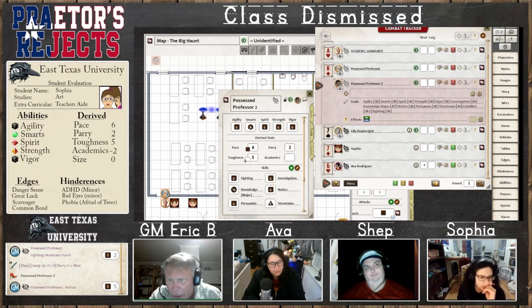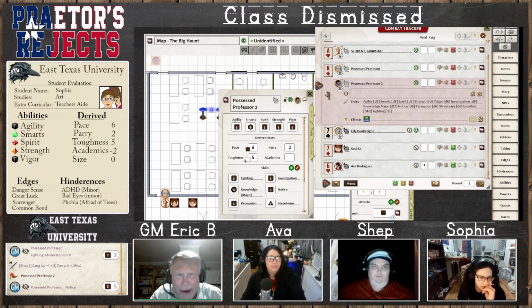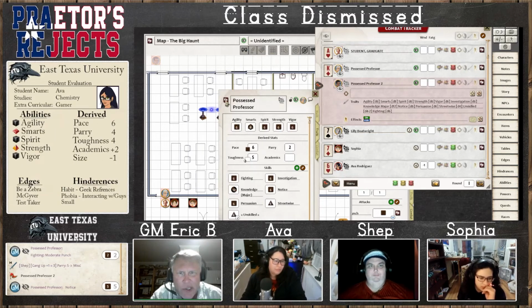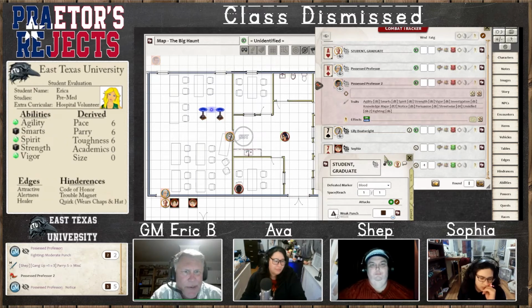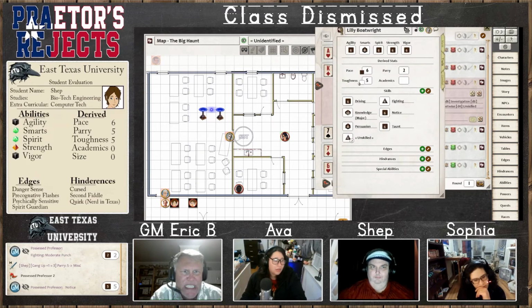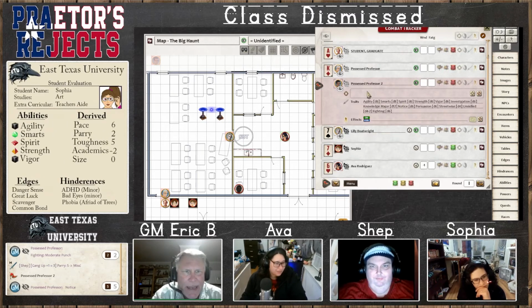And you know what? I'm going to take advantage of these little cells here. I'll put that professor right there. And I'm going to bring up the other possessed professor, the one that just swung with a moderate punch. I'll put him down there, just for reasons. We'll put the grad student in cell number 4, and I will put one Lily Boatwright into the next available cell, cell 5. I'm going to use it because Fantasy Grounds gives me that capability.